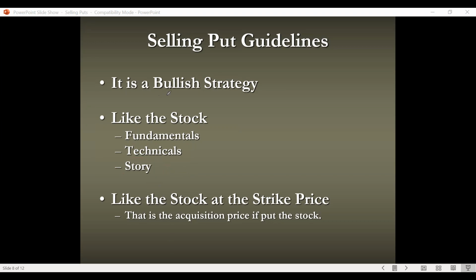And these are the main rules of selling puts. So it's a bullish strategy. You like the stock, and you like the stock at the strike price. Whatever strike price you're selling, you better like the stock at that strike price, because that is the acquisition price if you are forced to buy the stock, if you are put the stock. So in our example, we were saying the stock was currently at $100. We were selling the 95 strike put, and we're bringing in $2 to sell that put.